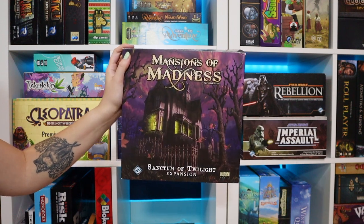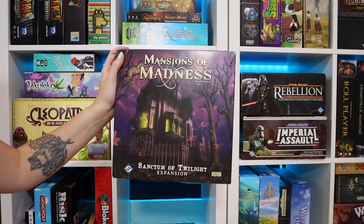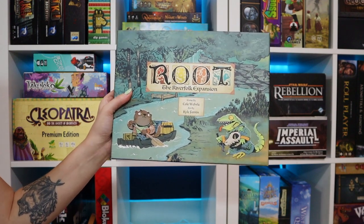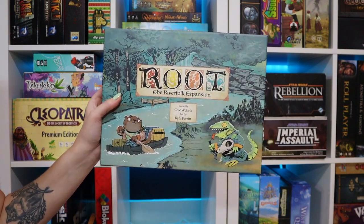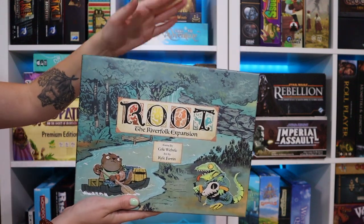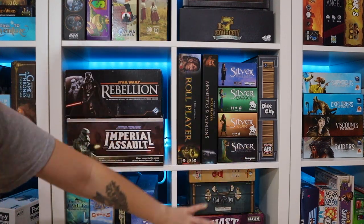This is the only expansion that we have from Fantasy Flight Games. Then we have a Root expansion. This is the Riverfolk expansion from Cole Wehrle, published by Leder Games. The actual Root game is somewhere else. This expansion belongs to Zach. Let's do these shelves, these four.